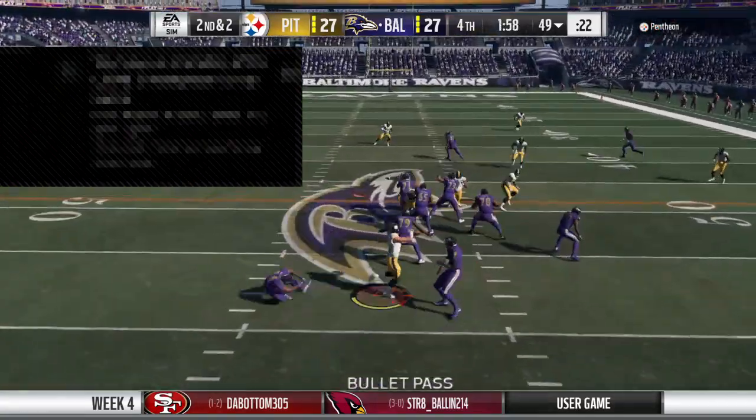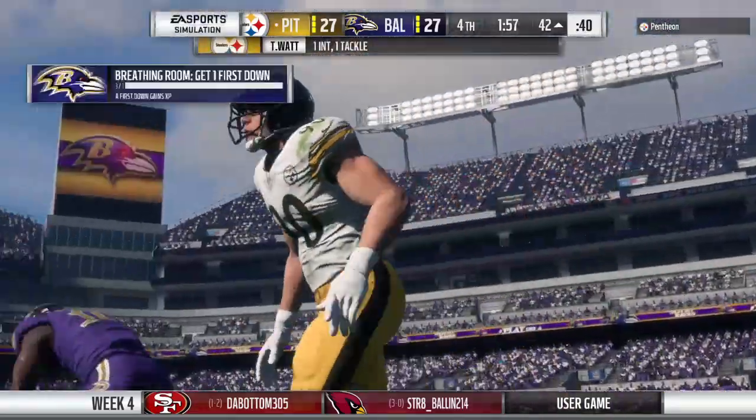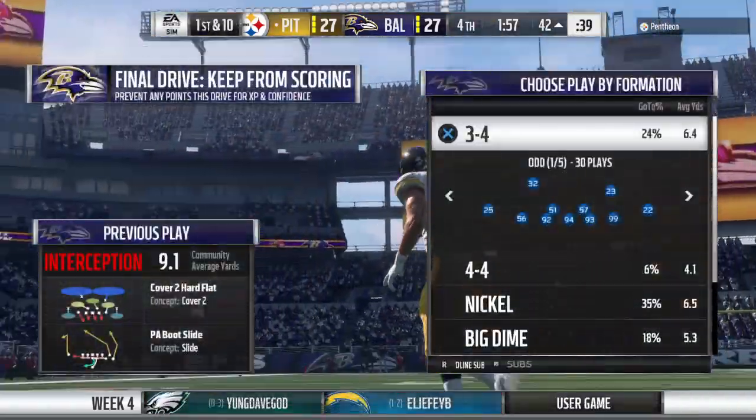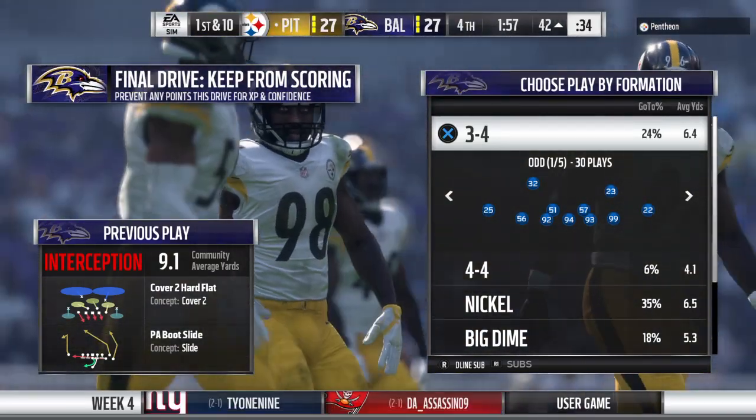Flacco off play action. And this is going to be intercepted. It's picked by the linebacker T.J. Watt. And they will set up shop in enemy territory at the 42-yard line.